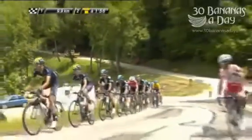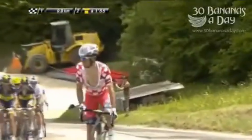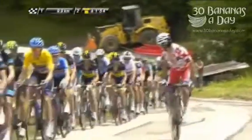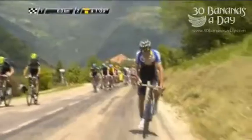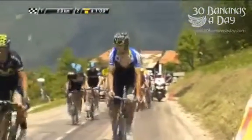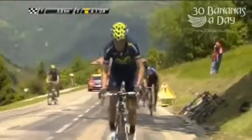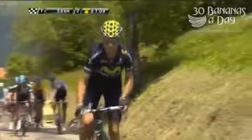So we have here a stage in the Dauphiné 2013. This is the last climb of the day. We have a few riders off the front getting brought back. And you can see what they do is they just ease up the wattage and try and recover, get the heart rate down, and try and stay in the back of the pack or lose a minimal amount of time.